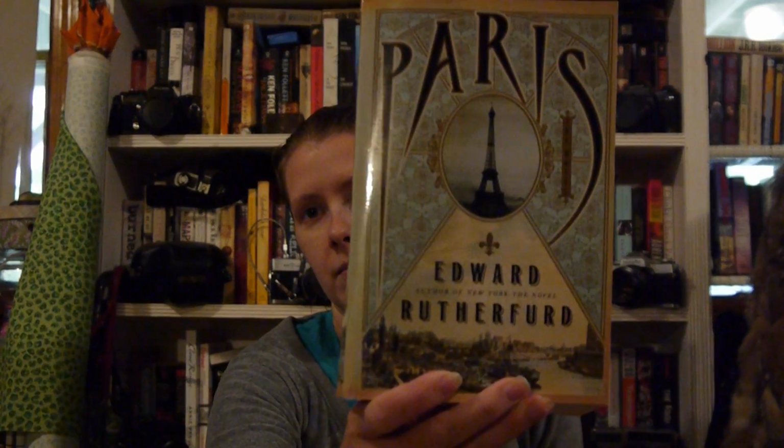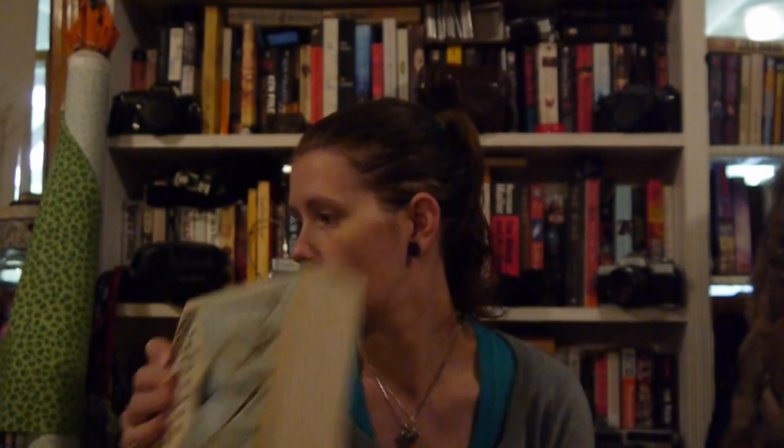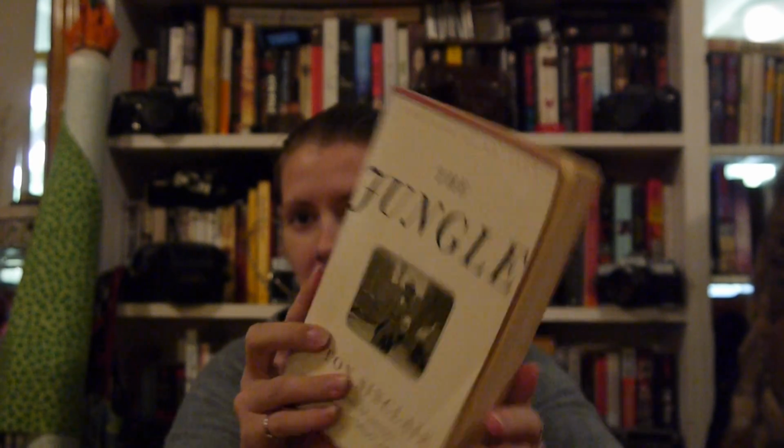I think I got all softcover books, so I believe they were all 99 cents. The first one is Paris, the novel. After reading the back, I'm pretty sure it's just like it sounds, a novel about Paris. I bought this book, The Jungle, by Upton Sinclair. This is a historical account of the appalling and inhumane conditions of Chicago stockyards. That sounded interesting, even though I'm not usually interested in historical books or nonfiction in general. I figured I'd give that a try.